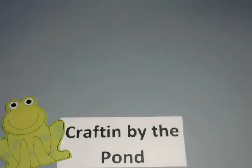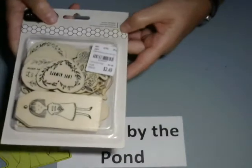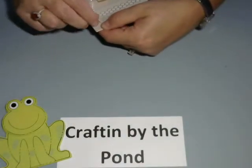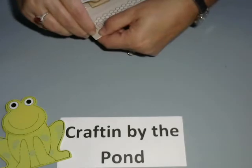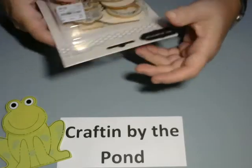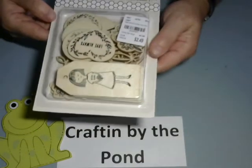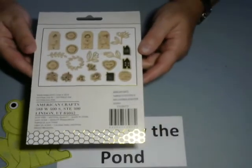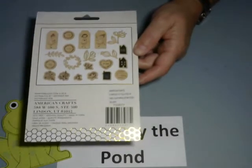And then I found some more of the wood veneers, and there's 21 pieces in there. And it looks like they covered it up. Oh well, I don't know. $2.50 for 21 pieces of the wood veneers, and those are all of the veneers that come in there. So I was happy. I love this little girl.